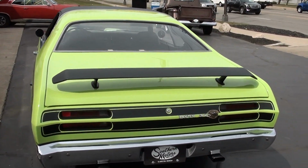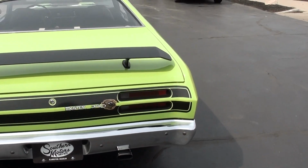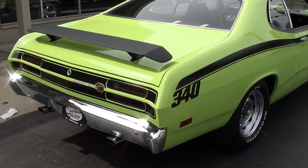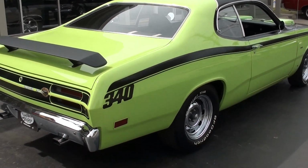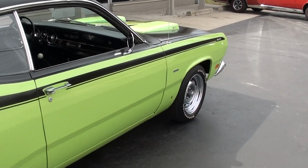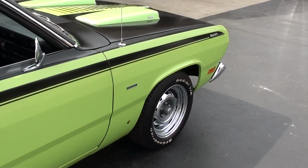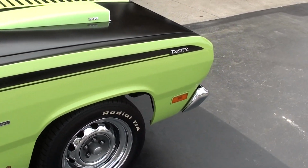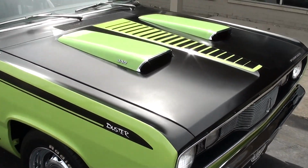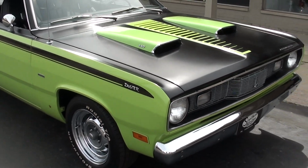Killer little car. I liked it because it had a lot of cool options. Factory J5 Limelight green. It is a factory H code 340 car. It doesn't have the matching numbers engine in it, but it does have the matching numbers 4-speed manual transmission. Tach engages. I love the striping package. Love the dual snorkel hood, the go wing.